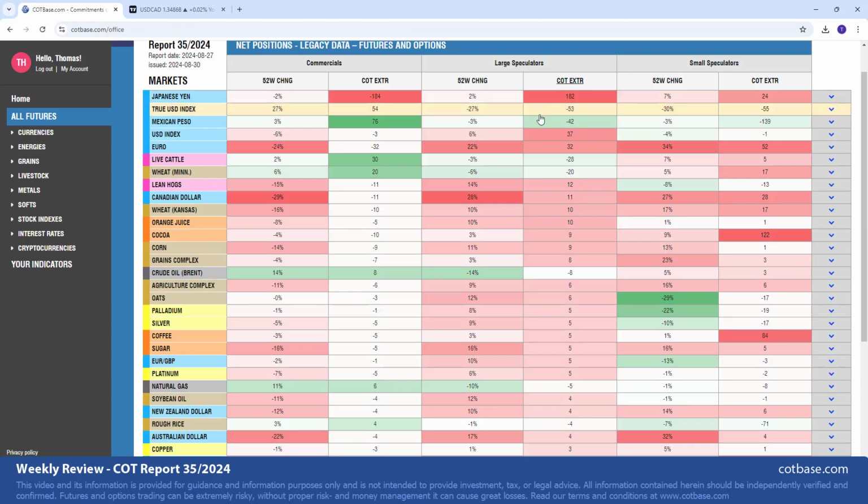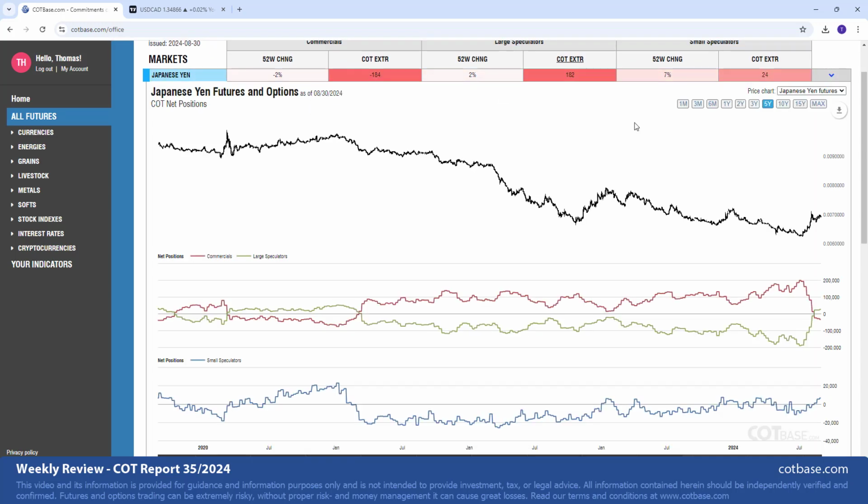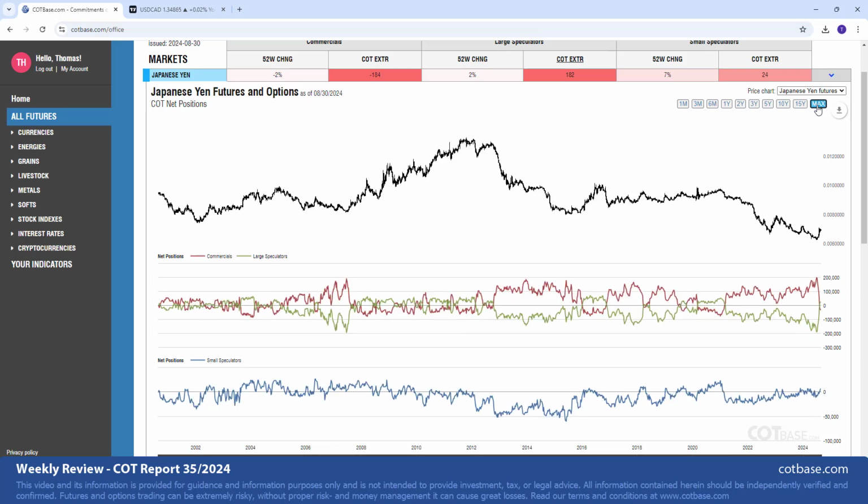Moving on to large speculator COT extreme analysis, we have the Japanese yen on top of our list with a 182 report extreme in large speculators net positions. That is a great extreme. If we go to the entire history of the Japanese yen, then of course you can see that there is some space left to reach even greater bearish extremes. You can see the one back over here in January 2021 was a very, very successful signal.